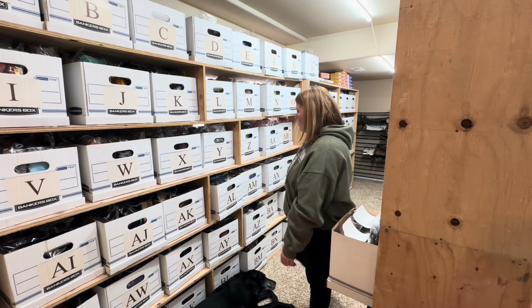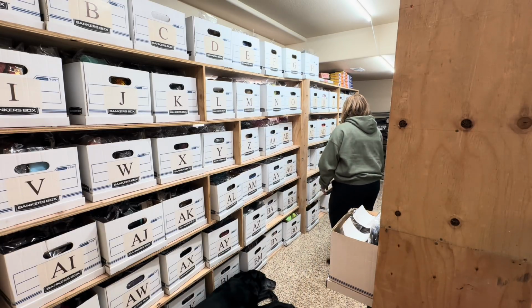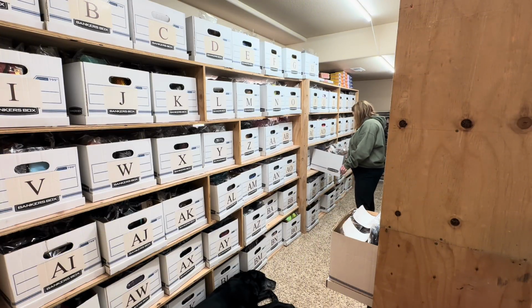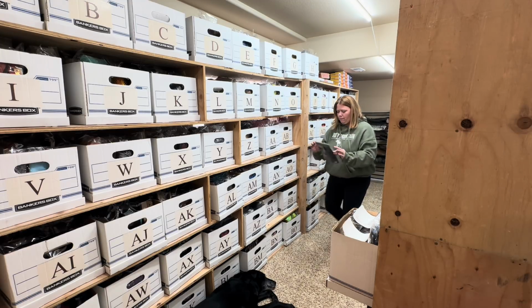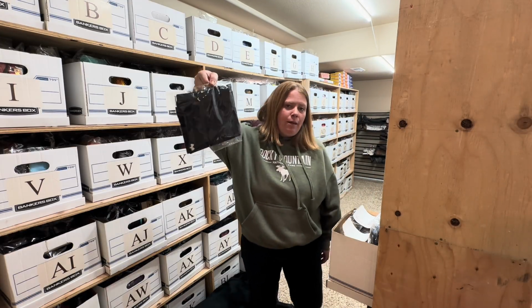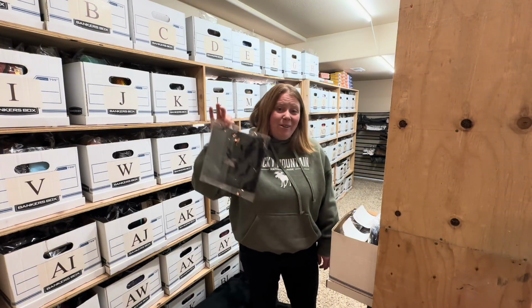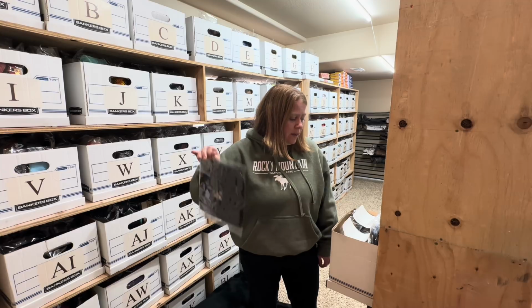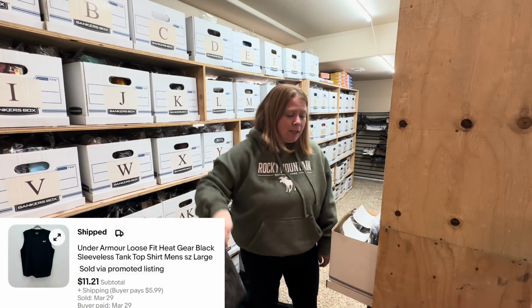What am I looking for? Under Armour tank top. Just a very basic men's Under Armour tank top. I always tell you guys this is bread and butter, $10 to $15 pretty much all day long. And yeah, this one sold for $11.21 plus ship.